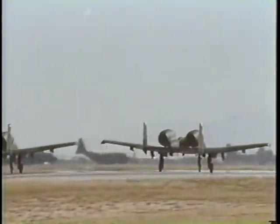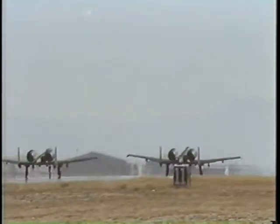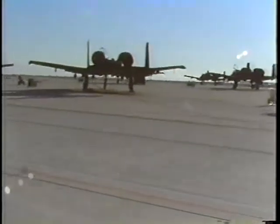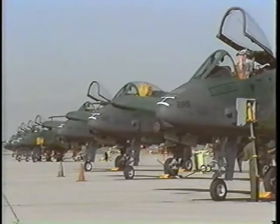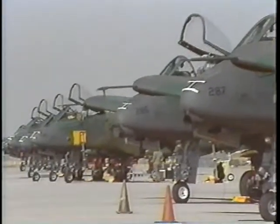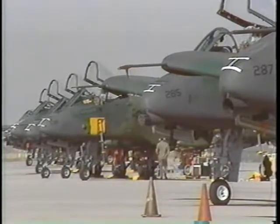This is Davis-Monthan Air Force Base, an airfield steeped in the history of aviation, first dedicated in 1927 by Charles Lindbergh. The first military pilot to land here was Jimmy Doolittle. And today, the tradition continues. This is the center of the known world when it comes to A-10s. And to learn to fly it effectively, you start right here.